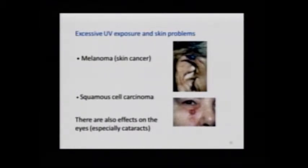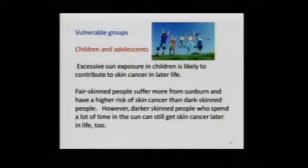The lower one, there are several types of skin cancer you can get from UV exposure. Here's another kind shown in the lower slide. And your eyes can also, if you don't wear eye protection, get cataracts and other eye problems from too much exposure to UV. If you look at the next image, I tried to make the point here that these problems are especially acute for children. Their skin is much more sensitive to the effects of UV. So the greatest risk is for children and especially fair-skinned children.